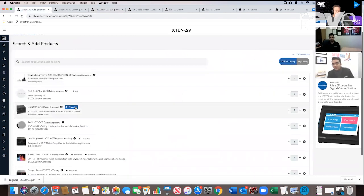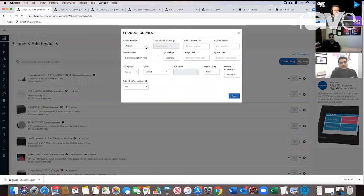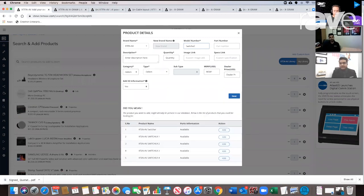Earlier, the challenge with add your own BOM was that we did not have the port and IO information available for all the products. That's what we have tried to change now. So you can add products like you added in XDraw. Let's say I want to add a switcher. So in this case, you're adding it into the database overall? No, this is going to go in your library. Right, that's what I mean, your own database. Yes, your own database. And then you put in quantity.